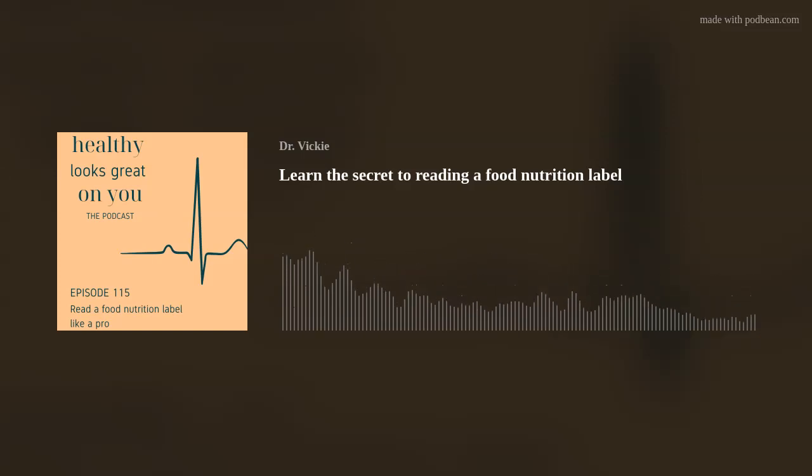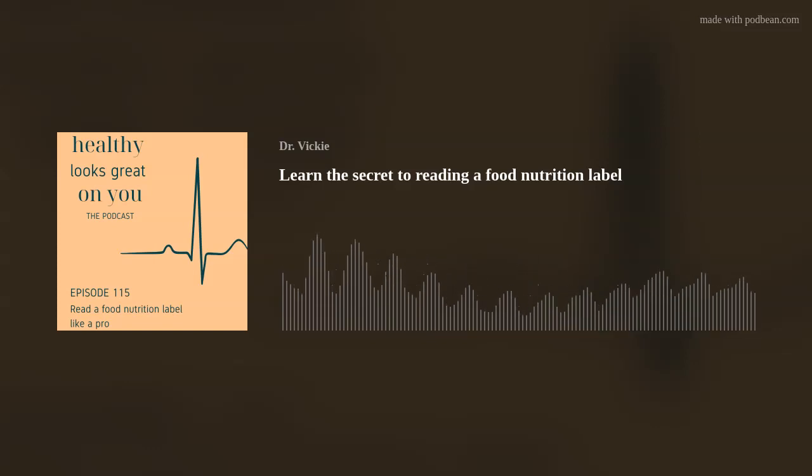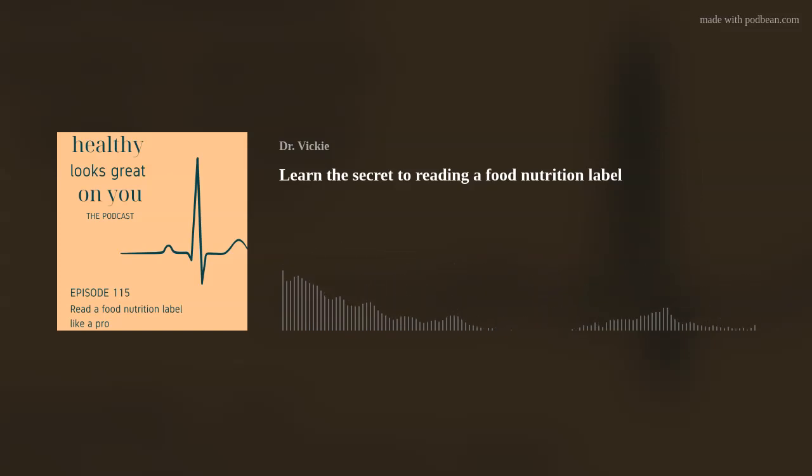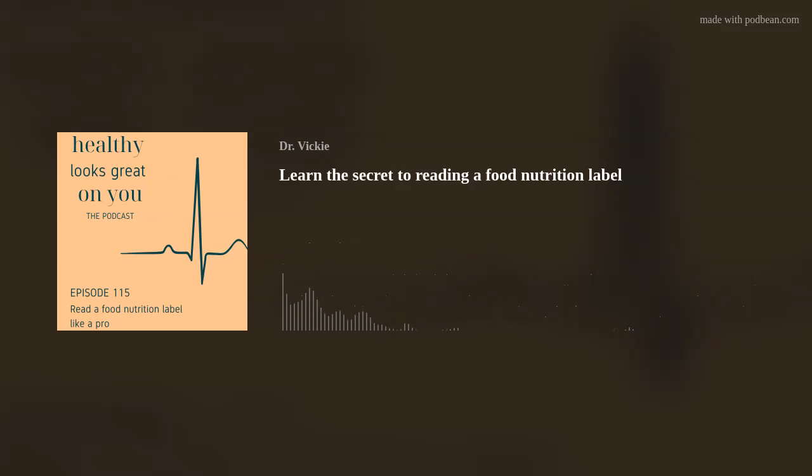You probably learned to read in elementary school, but do you really know how to read a food label? It's not as easy as you think. Advertisers would like to keep it that way, so you buy their products. But you're not going to fall for it. We're going to start with the basics, then drill down so you know the lingo and the calculations. Don't worry, it's simple once you understand.